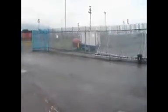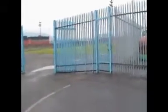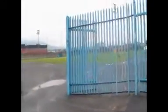This is where the reserves play, Midgley Park. I suppose it's fair to come and film this because most teams outside of the Irish League Premier Division, this is about as good as their facilities are, except for a social club. Midgley Park's as good as anything else. 2 dugouts and a metal barrier around a pitch. What more do you need to play a football match? And even a burger van as well.